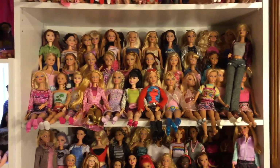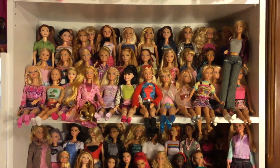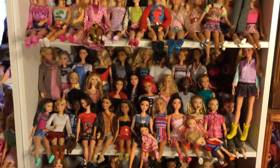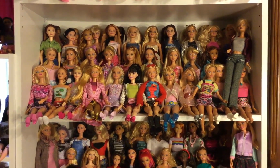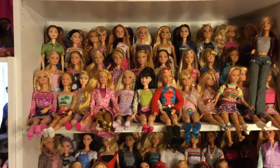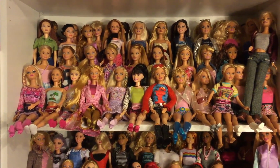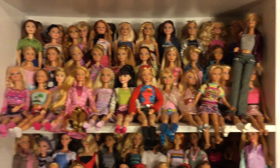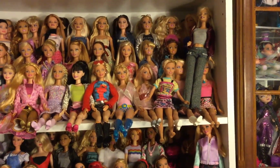But this is my next shelf, and these are, I guess, Barbies from the year 2000 on. Similar to that shelf, it's pretty much the same, except they're organized by dolls from 2000 forward up to 2009. I probably do have some dolls from slightly before and slightly after that, but they're just broadly categorized. So I've got a lot of dolls in here, and my favorite ones are the ones I have standing up in the front. So that's why the Star doll is there, and then that doll is there.